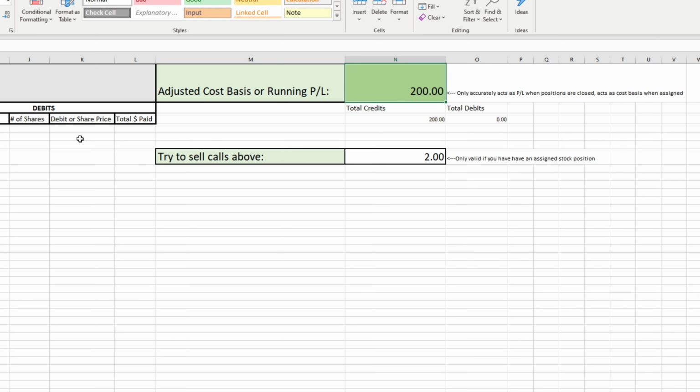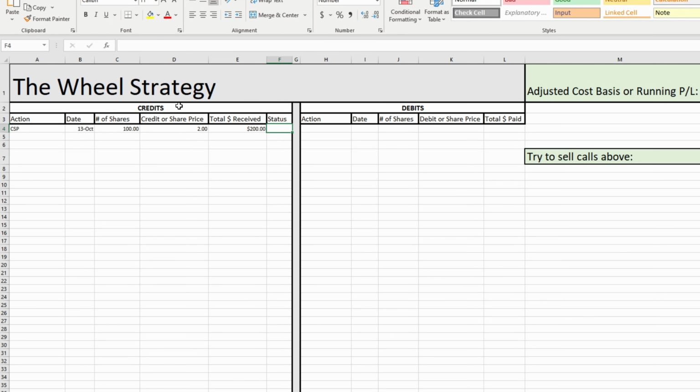Step 2, avoid assignment and roll your position. So after selling this cash secured put, some time goes on, and let's say it gets in the money and we don't want to get assigned. And if we're going to avoid assignment, we want to roll down and out. We want to roll down in strike and out in expiration for a credit to avoid assignment and to collect some more premium. So this side over here on the left is our credits.